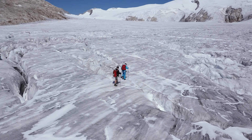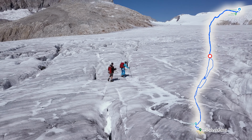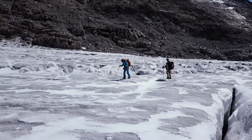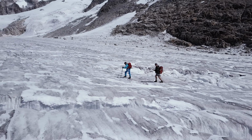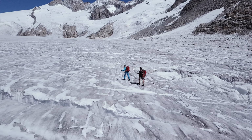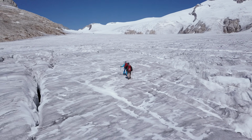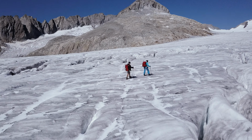The weather is absolutely perfect. Bright sun, no wind, and surprisingly warm for this altitude. The glacier still shows signs of the last snowfall, with thin white layers stretched across the surface. But beneath that soft snow, small holes can be hidden. Every step needs to be careful and precise. A single misstep could easily lead to a twisted ankle.